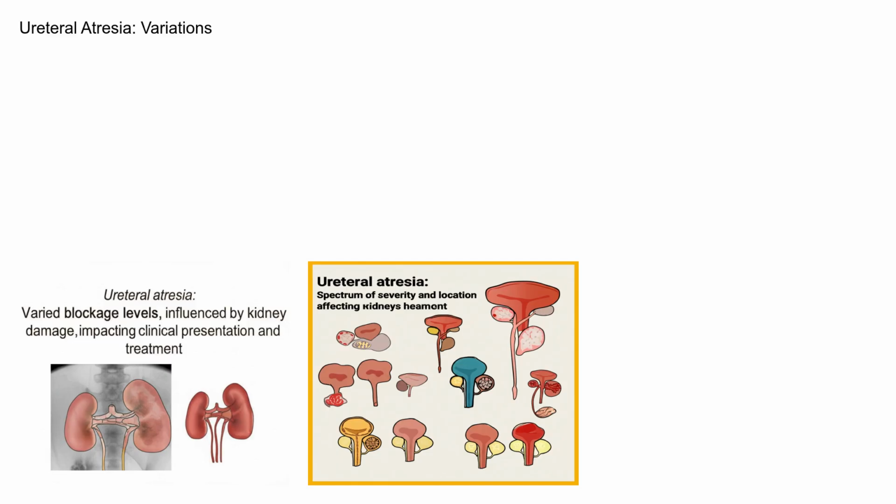Ureteral atresia doesn't typically have distinct classifications or types, but rather varies in terms of its location and extent. It can affect a small segment of the ureter, the entire ureter, or be associated with other congenital anomalies. The severity of the obstruction and the presence of associated kidney damage further influence the clinical presentation and management strategy.